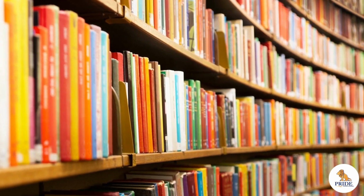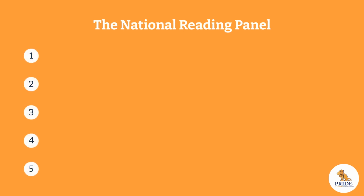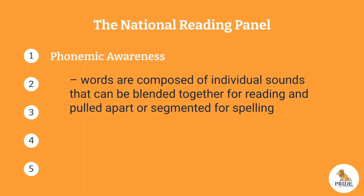Now that we understand what the science of reading is, it is time to discuss which reading skills need to be taught according to the science of reading. The National Reading Panel in the year 2000 identified instruction in the following 5 elements as the most important skills students need to become proficient readers. Number 1, phonemic awareness. Phonemic awareness is recognizing that words are composed of individual sounds that can be blended together for reading and pulled apart or segmented for spelling.